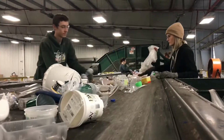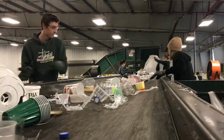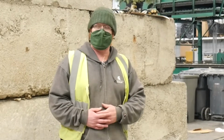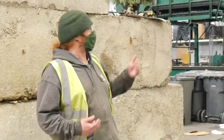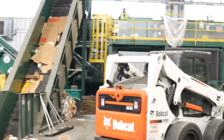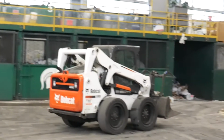In normal times, we would have 6 to 8 people up on our sort line, sometimes 12 depending on the commodity, but due to social distancing, lower materials, and less ability to process stuff, we only have 1 to 2 people up on the line currently, which makes it a lot harder when it's just me, the person in the bobcat, and the person up on the line sorting for the day. But 3 people, we can make a difference, just like you can make a difference with your own individual actions.